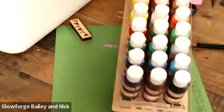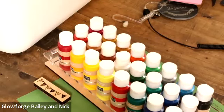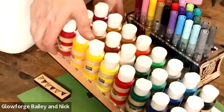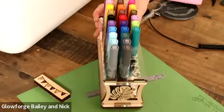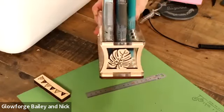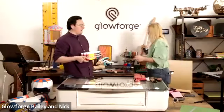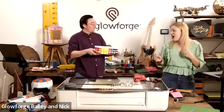And then storage, of course, is another big one too. This is an acrylic and wood paint storage container. This one here is for acrylic pens, but of course you could change the size of the holes to anything that you wanted to. And you could combine different. Yeah, on the side. And this was a design I think we bought off Etsy, and then I just added my own spin on it by adding that Monstera leaf. That, $3-4, something like that.